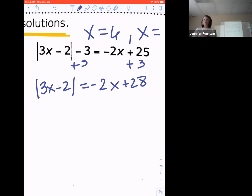All right, what is my next step? I've isolated my absolute value. Now what do I need to do? If you don't know, look back at your lesson where we wrote these notes down. Hopefully you wrote them down. We've got to set up 2 equations. The first one is just basically where we eliminate our absolute values. So 3x minus 2 equals negative 2x plus 28.